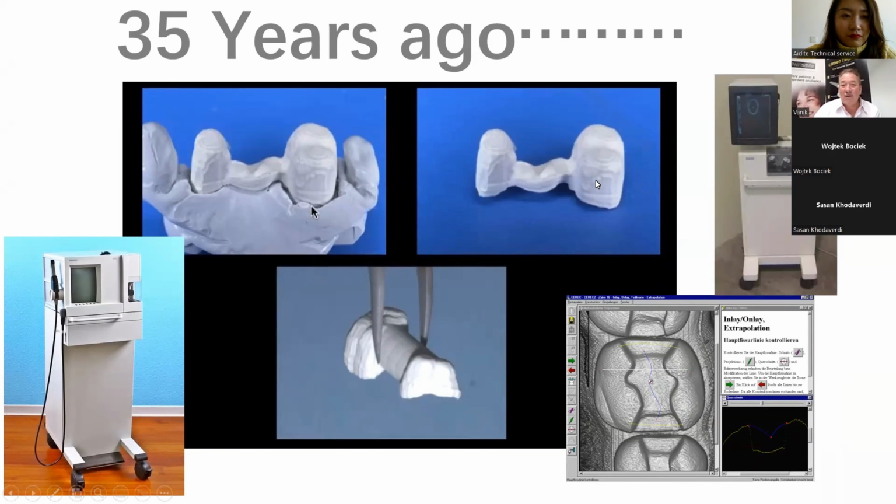We said we need a software update, and they asked, what do you need? I said we need a sausage in between here as a connector. So the first update was a sausage which we got, and then we said no, we have to make it an anatomical shape. That's the way we started 35 years ago. Everybody laughed at me. They said, CAD/CAM, forget it, it's never going to happen. And now it has become standard.